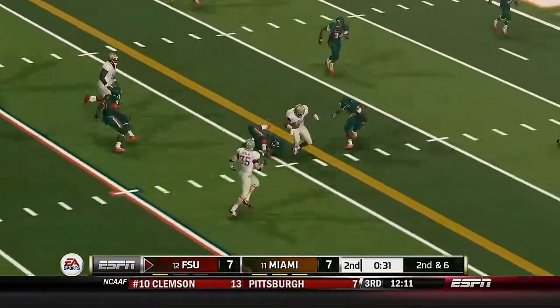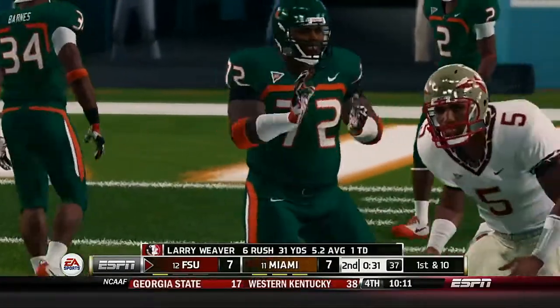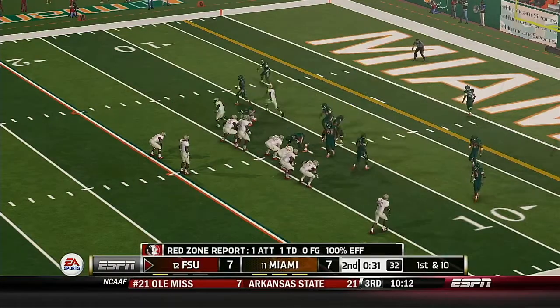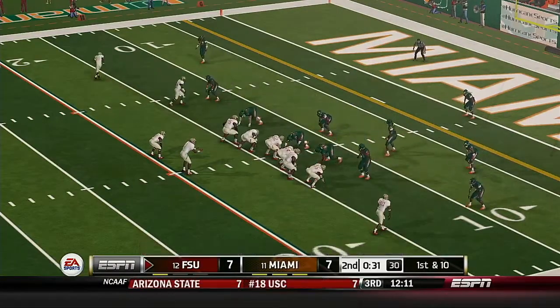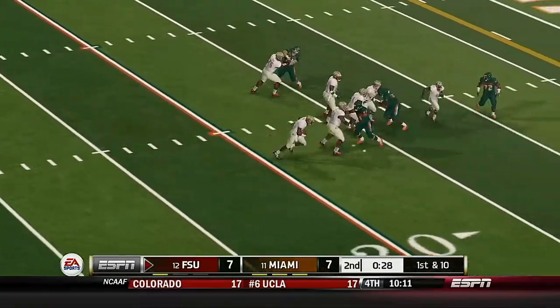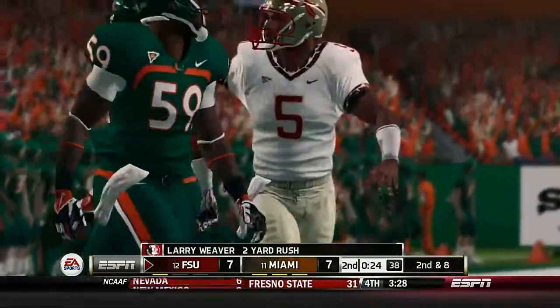Now he's scrambling. And down he goes, right around the 14-yard line. First down. He's going to try and scramble. He's tackled right around the 12-yard line.